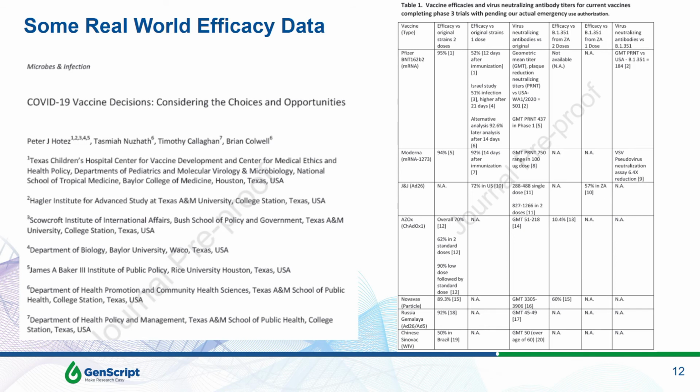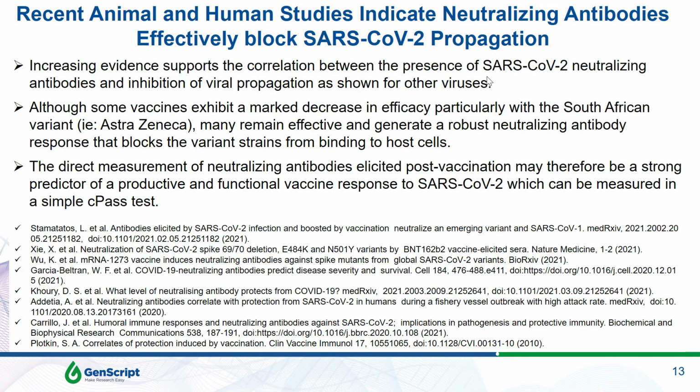So these are the big questions that we're faced with. How do we deal with the variants and vaccination, and which vaccines are the ones that are going to give us the most protection? And how do we measure all this? How do we keep track of whether or not we're protected in this wild west of varying vaccine efficacies?